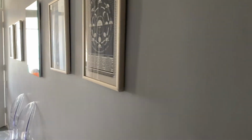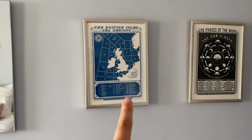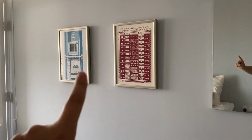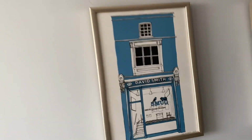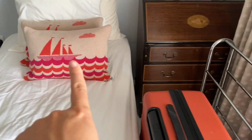So I can quickly show you some more smug nostalgia. James Brown did this series. This was the best one, the British Isles Sea Regions. And Morfydd bought the phase of the moon and a Beaufort wind force scale. And then she also got the Sam Wingate screen print of the front of Smug. It's just so nice. And these are Donna Wilson cushions we sold.